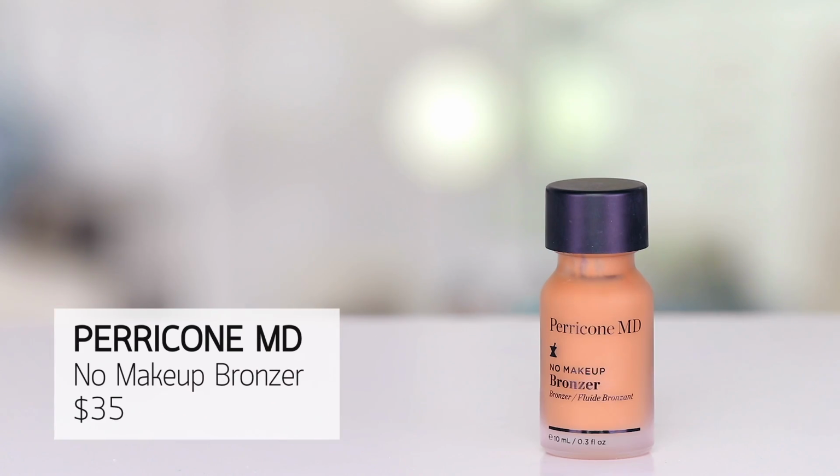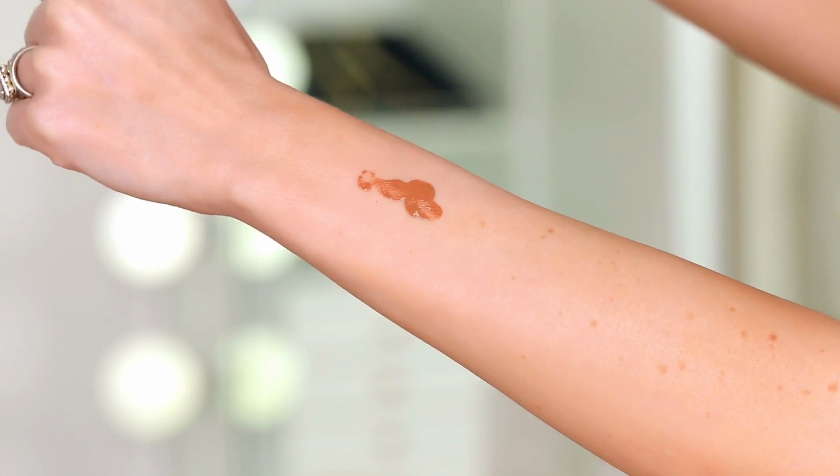So the foundation comes with a dropper. The bronzer comes with, oh, that's weird. You see how it's a little bit messy? It feels like a doe foot applicator, but there's no plastic portion to clean off the excess, so be careful. You have been warned.